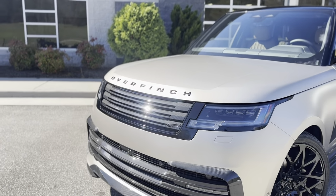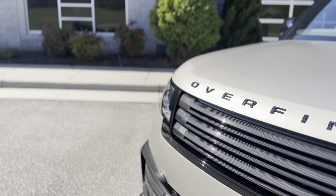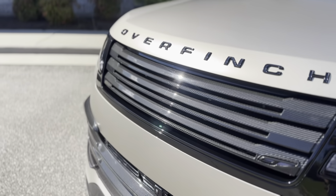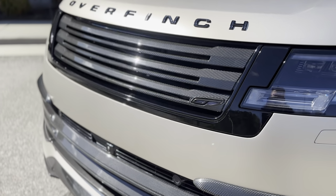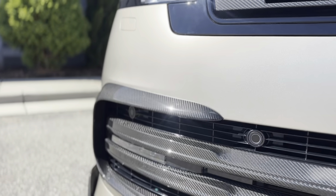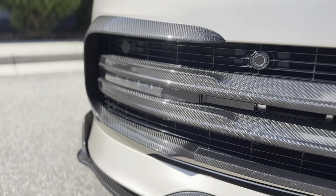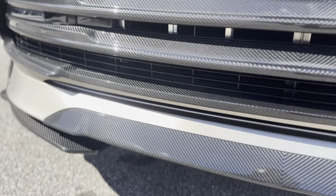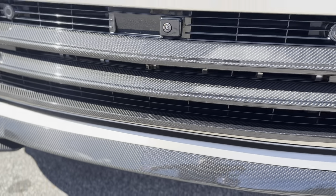So we have performed a satin PPF Xpel paint protection film to the exterior of the vehicle to achieve that satin matte look. Of course, the Overfinch full carbon fibre body styling package has also been performed, as we can see here on the front bumper. Lots of visual carbon fibre.